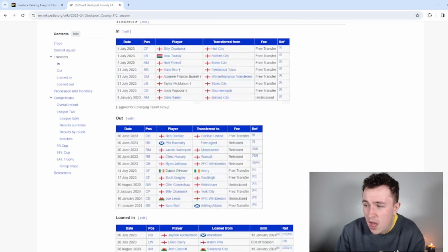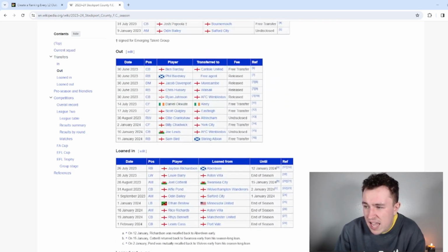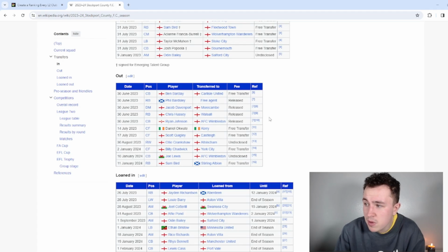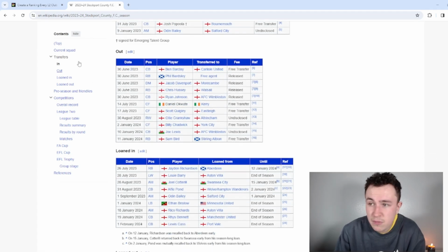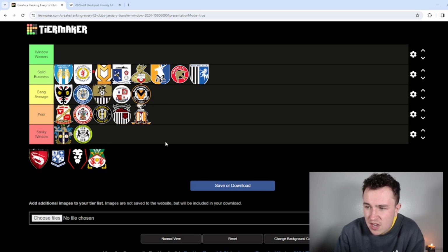I'd say overall, they didn't really do too much business, to be honest with you. I thought they made some okay-ish signings. I think making Bailey a permanent deal is obviously quite significant, but I would say overall a pretty average window because they didn't really need to do too much business. I'd probably say they're in between Wimbledon and Notts County, and yeah, Stockport are going in bang average for me.